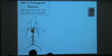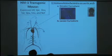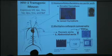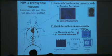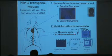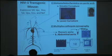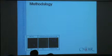So Yvonne Kennedy in my lab came on board and started to look at this. And again, we also care about how that relates to directions of flow. And so in the greater curvature of the aorta, this is exposed to the high atheroprotective flow. And in the lesser curvature, you get this disturbed flow atherogenic profile. So she collects this for histology. And then she also collects the thoracic aorta, which has fairly unidirectional flow, and compares that to what's happening at the abdominal aorta, where you get regions of flow reversal, and compares how flow reversal or normal flow induce cathepsin activity, and then how is that different in the presence of these HIV proteins by comparing these to a wild-type mouse.